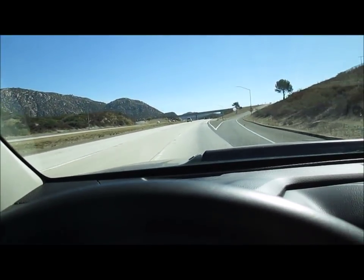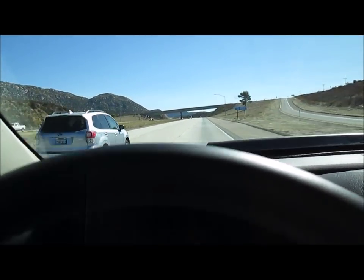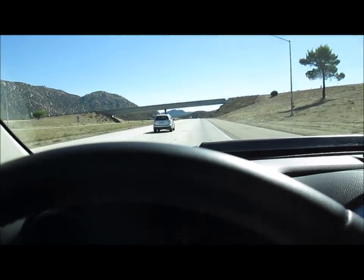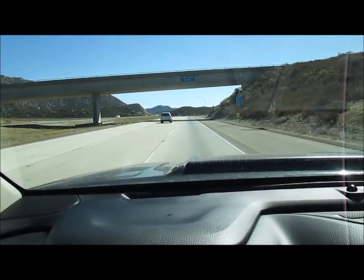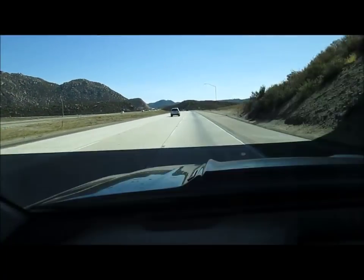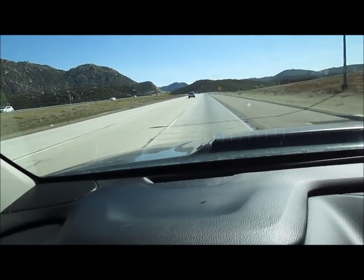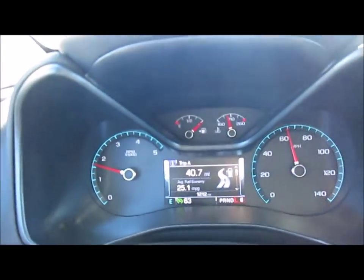See, now we're going down, so you know it's not consistent. It's a lot of climbing then going down, so peak elevation is going to be 4,000 feet. It never gets higher than that, but it is a steady climb. And then right now it's going to be a little decline. So yeah, overall though, 25 miles per gallon is not that bad.